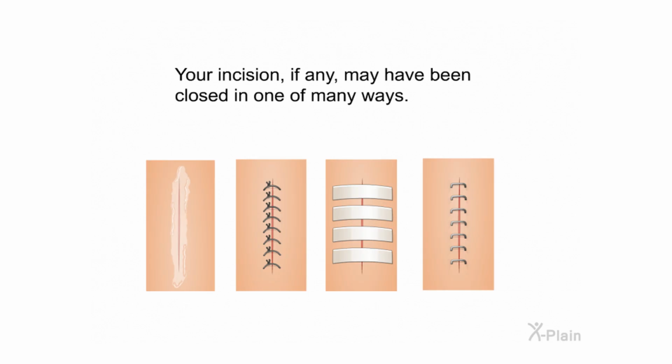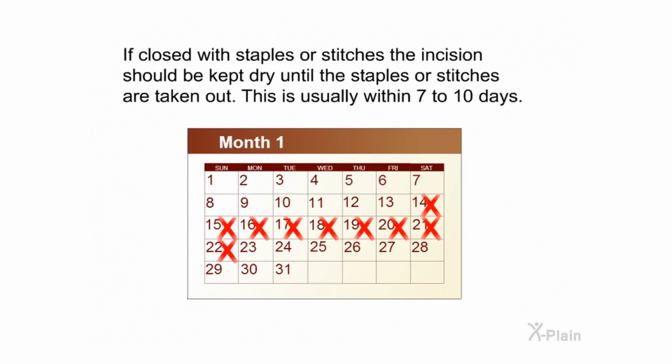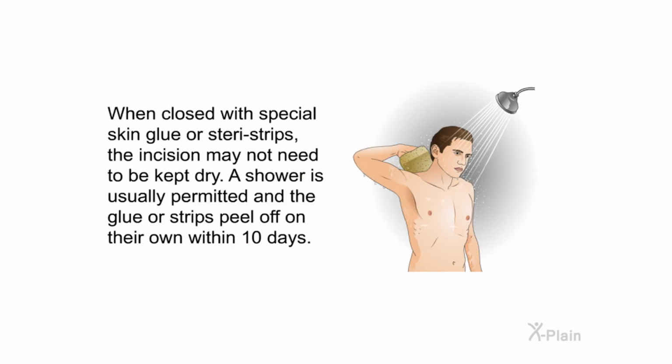Incision. Your incision, if any, may have been closed in one of many ways. If closed with staples or stitches, the incision should be kept dry until the staples or stitches are taken out. This is usually within 7 to 10 days. When closed with special skin glue or Steri-strips, the incision may not need to be kept dry. A shower is usually permitted and the glue or strips peel off on their own within 10 days.